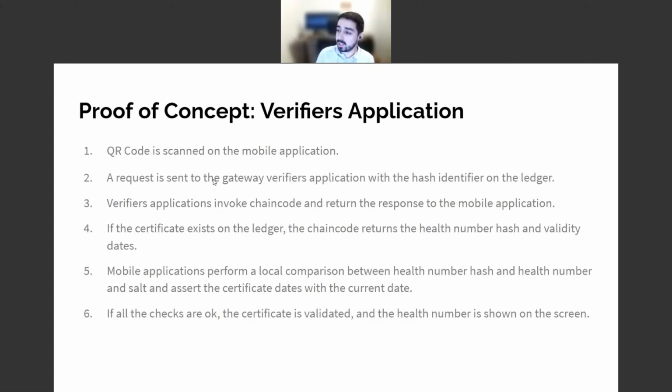So we'll get this information and invoke the chain code, and on return, if the certificate exists, the chain code will give us the alt number hash that is registered on the ledger, and also the validity dates. So the mobile application will perform this validation offline.